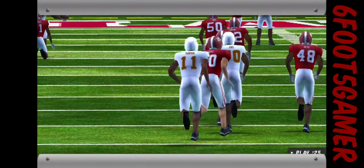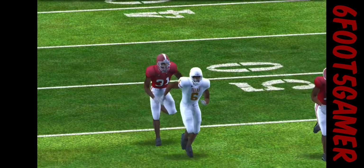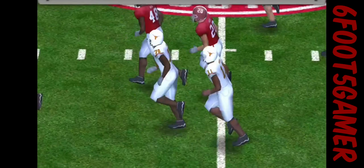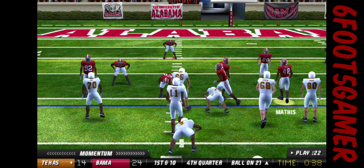Heck of a catch by the wideout to pick up a nice chunk of yardage. This kid is a very special football player. He can make the catch over the middle in traffic, or he can take it the distance using his speed. He can do it all.